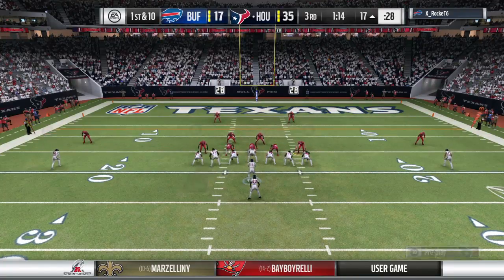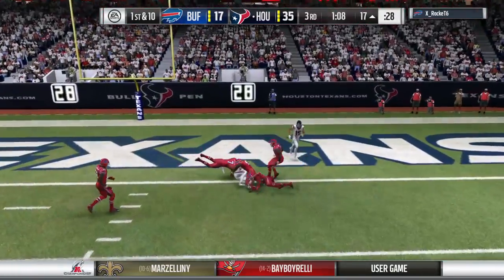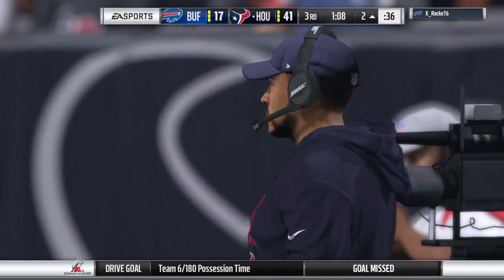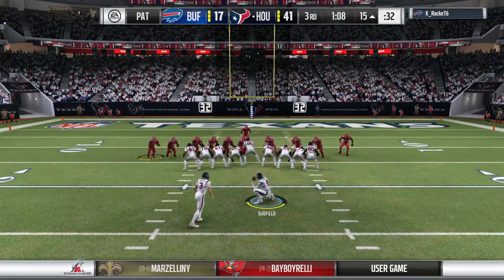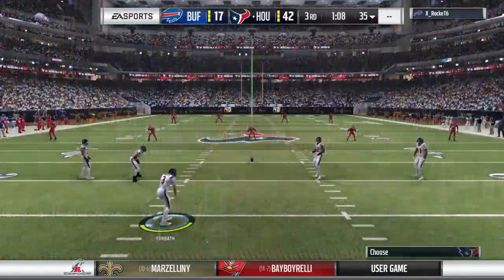Shift together here from the D-line. They'll come out throwing here on 1st down. And he'll take this one in for a Texans touchdown. DeAndre Hopkins saving his best for the playoffs with his 3rd touchdown of the game. And the Texans will add on to their lead. And he's able to put it through.